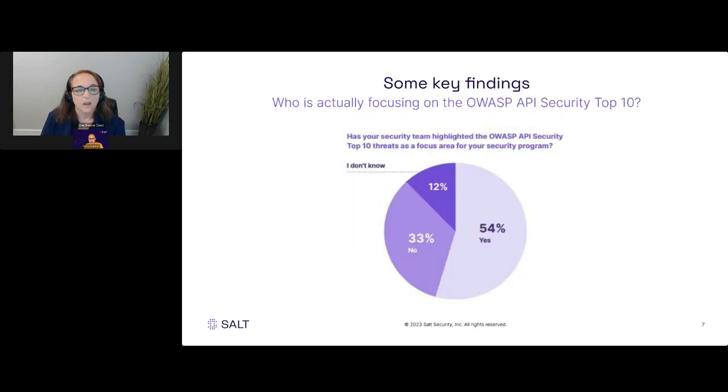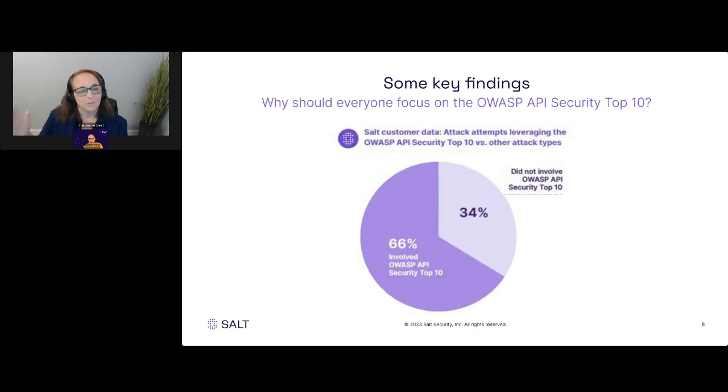And that brings us back to the world of the OWASP API Security Top 10. Who's actually focusing on this? We asked a question around, is your team focused on this critical top 10 list in their security program? And 54% of people said yes. Sadly, 33% said no, and another 12% weren't quite sure. But that brings us back to why everybody should be focused on this.